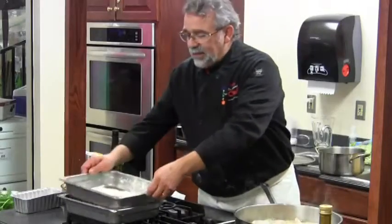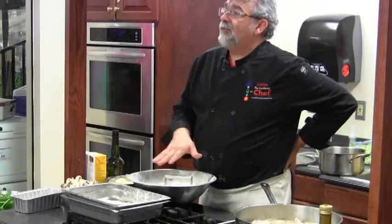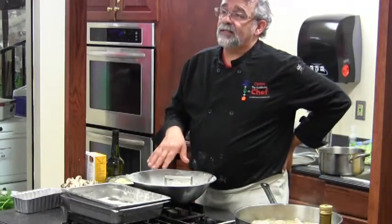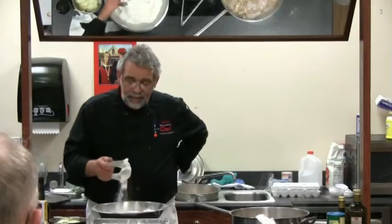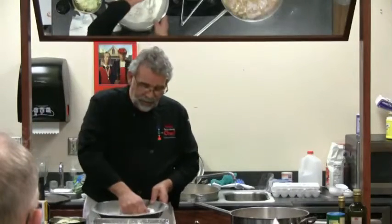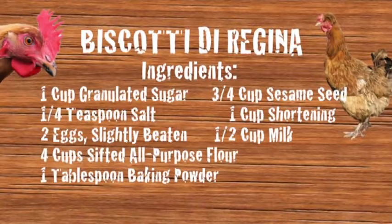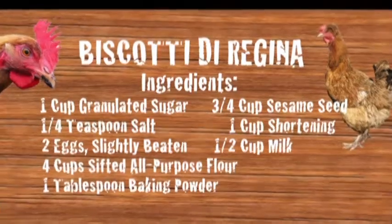So while that's doing that, I'm gonna come over here and start my Regina biscotti. I've put all my dry ingredients in here as well as my shortening, and I'm taking the pastry knife, which is 5 blades on this little handle, and I'm cutting the shortening into the flour. I can do it with 2 knives, like I'm making pie dough. I'm just gonna break this up until I've got some crumble.